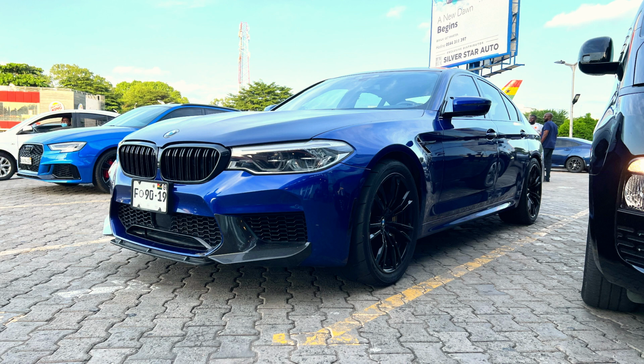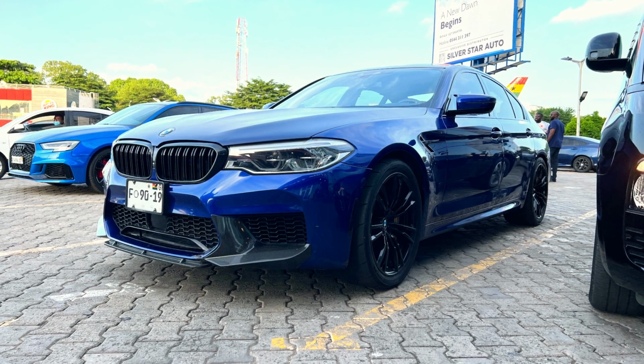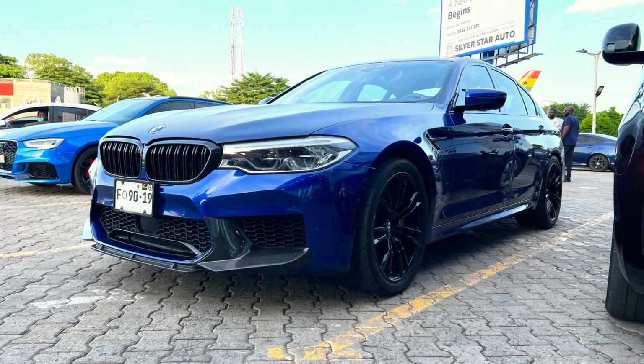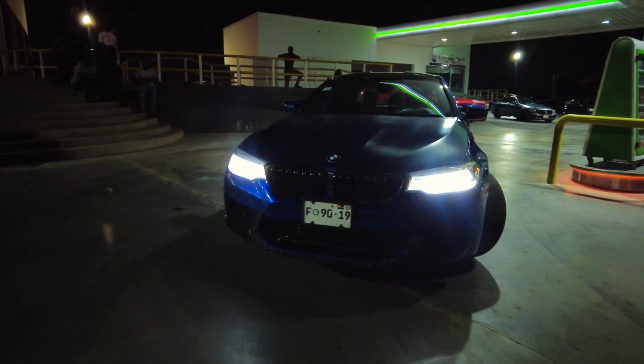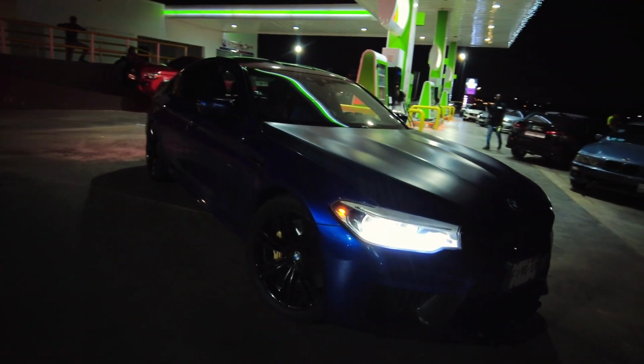At this point, I'm inclined to believe the only thing stock on that car are the body panels. It's possible that that's the only thing. The car, we know, has over 1,000 horsepower. I know he has an over 1,000 horsepower tune. Rebuilt engines, several fittings here and there, an upgraded intake system, turbos as well, and upgraded carbon ceramic brakes to help with stopping.